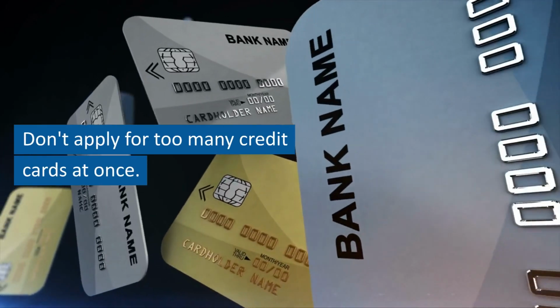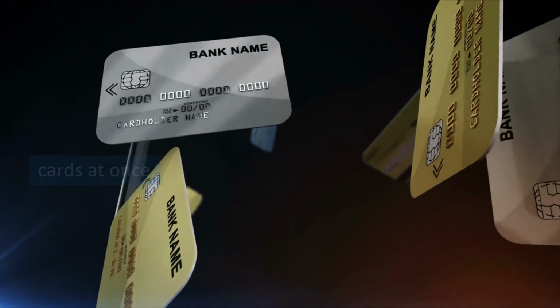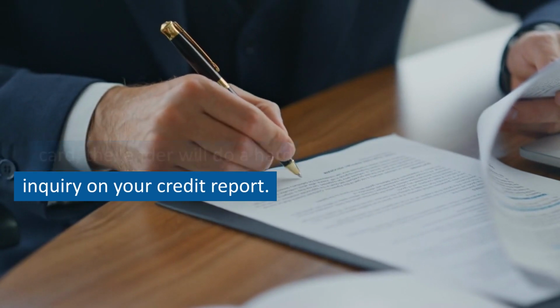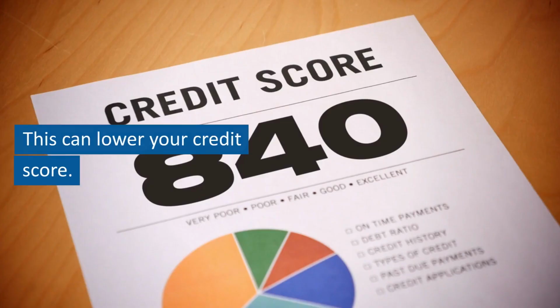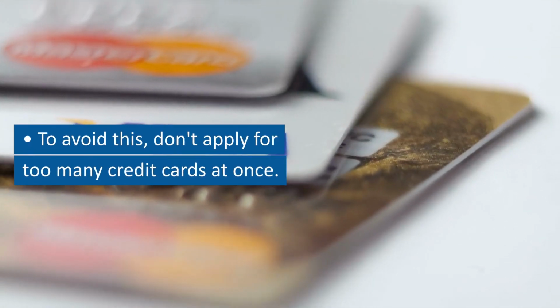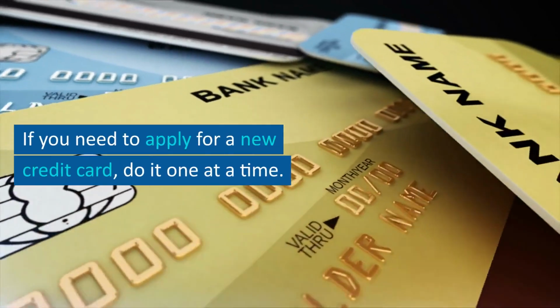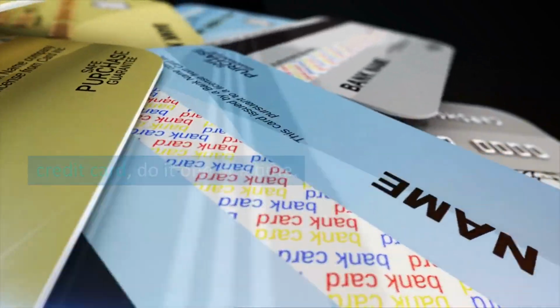Don't apply for too many credit cards at once. When you apply for a credit card, the lender will do a hard inquiry on your credit report. This can lower your credit score. To avoid this, don't apply for too many credit cards at once. If you need to apply for a new credit card, do it one at a time.